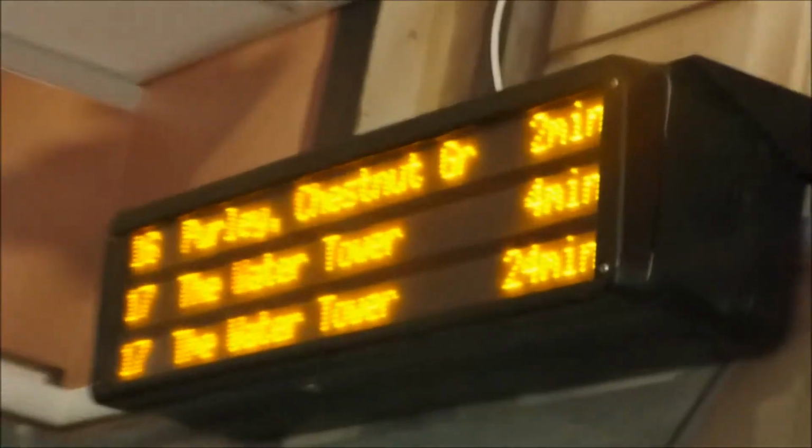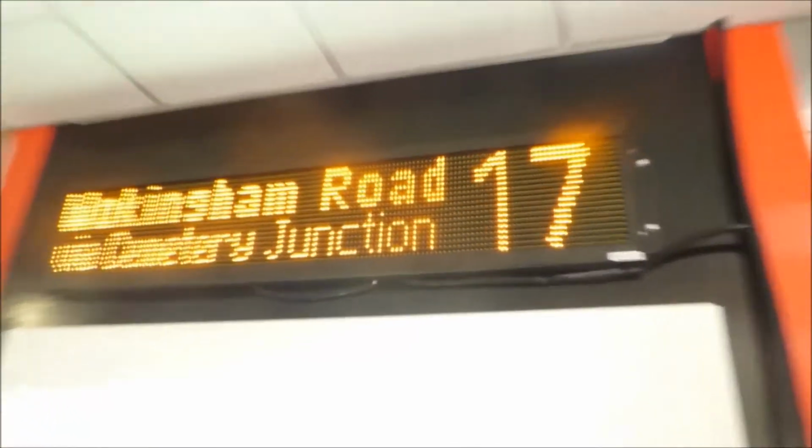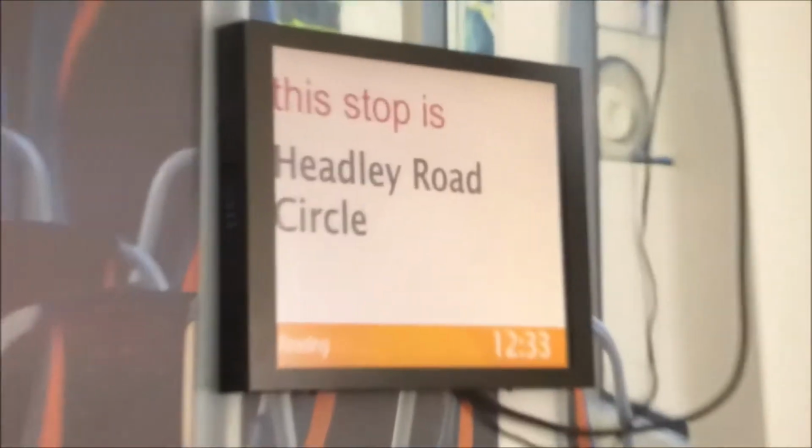So can we put more information onto the display? Can we do something different with the environment you have to wait in so that you have a bit more confidence that the bus is actually coming? Because however much information we can provide, the bus isn't coming until you can see that pair of headlights driving towards you. The next part is the bus arriving.